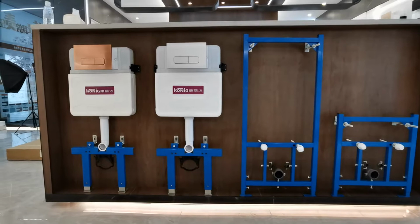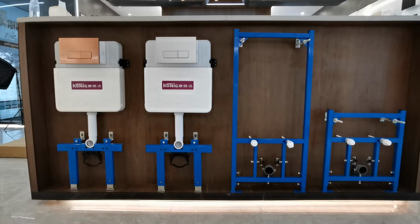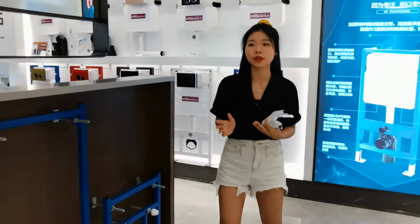Of course, Koenig concealed systems offer comfortable access and easy handling. You can replace the fill valve and flush valve without tools. It's magical to see. Now let's invite our engineer Chen to show how. Okay, if your toilets have to replace fittings, we're going to show you how to replace your fill valve and flush valve.